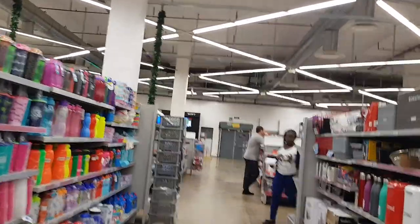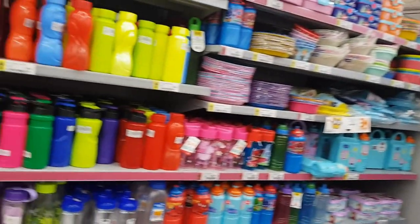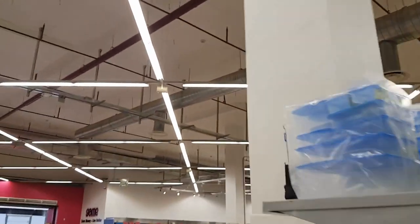Water bottles. Well, now with the shelf so low, they can see me anywhere. Yeah. Really? That sucks. Those are perfectly salted. I bet you Tanea's gonna find me.